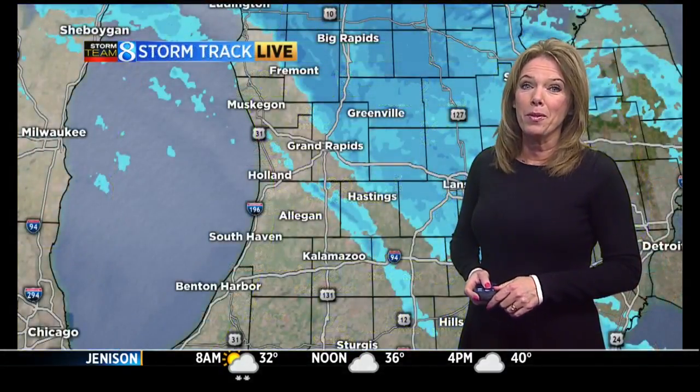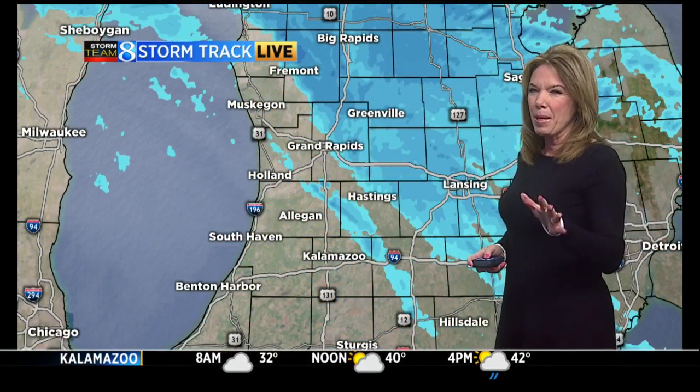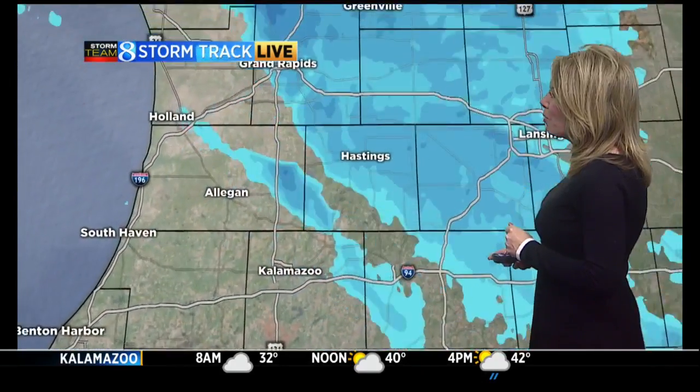Temps are at or a little bit below freezing in most places, so those untreated surfaces may be a little slippery this morning. Wind chills are in the 20s, so kids will still want those warm jackets out the door at the bus stop to start the day. Boots are a pretty good idea. It's become just a little sloppy and slushy out there this morning as well.